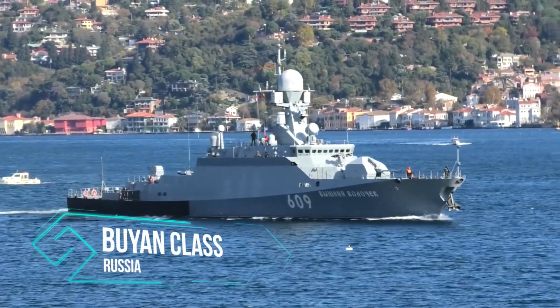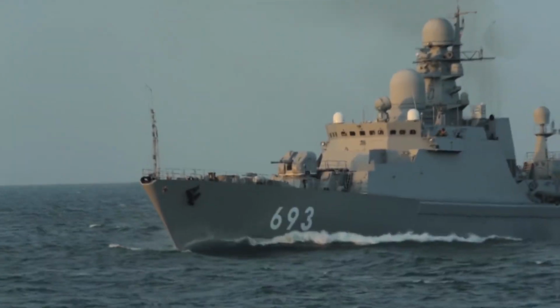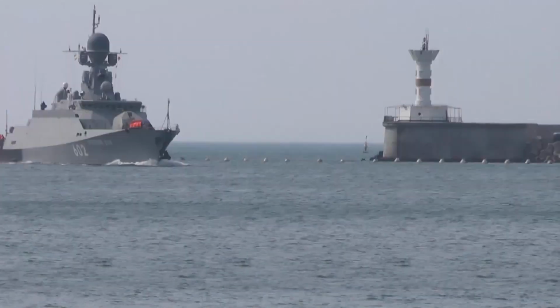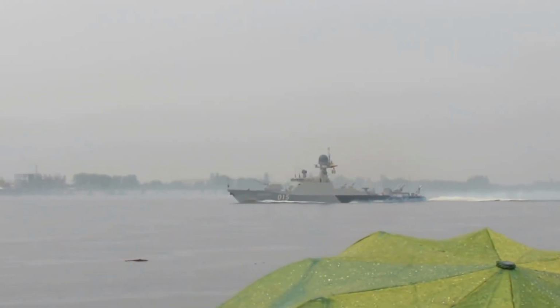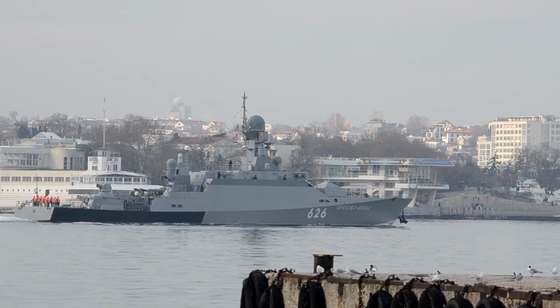Our list starts with the Buyan-class Corvettes, or Project 21630. These Corvettes are in service with the Russian Navy. The vessels serve the Caspian Flotilla of the Southern Military District. The ship can perform missions in shallow waters and river mouths, particularly for delivering troops directly to land.